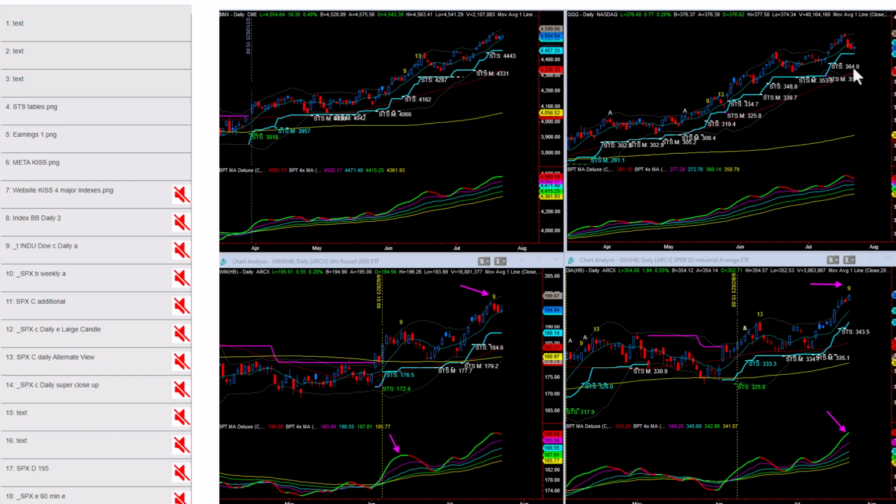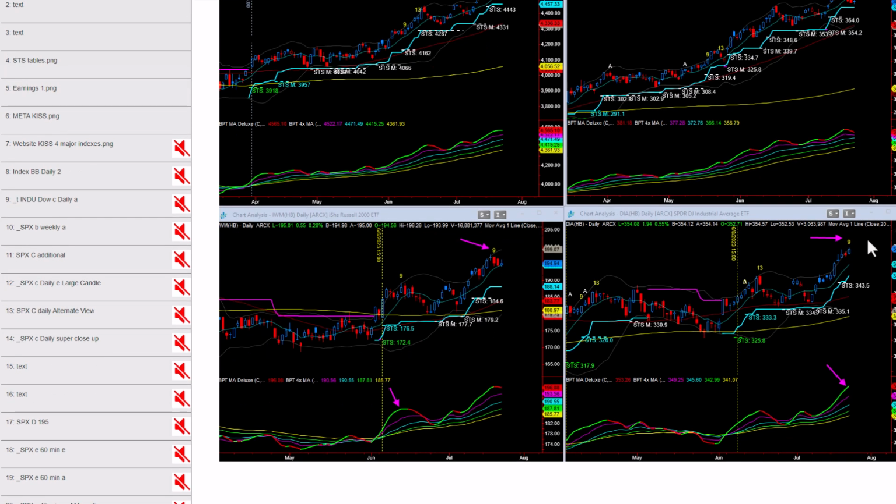QQQ still has quite a bit of room. IWM, a lot of room there as well. We have a DeMark 9 recently, so a little pullback here. And if you look at DIA, we have a DeMark 9 there as well. Notice how wide the moving average ribbon is. So these are maybe a little vulnerable to a short-term pullback.